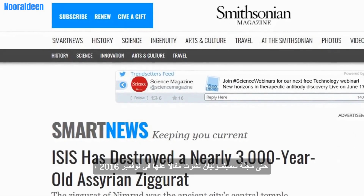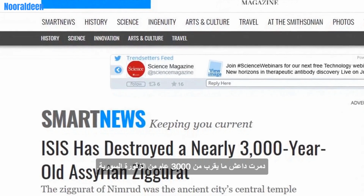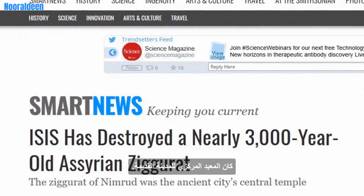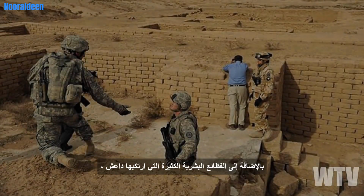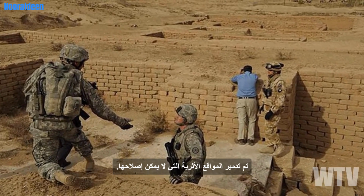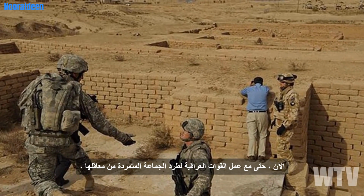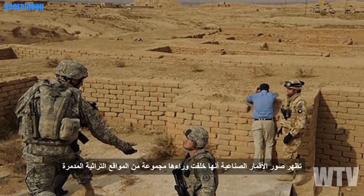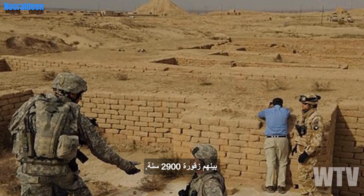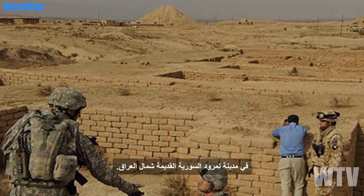Even Smithsonian magazine published an article on it back in November of 2016. "ISIS has destroyed a nearly 3,000-year-old Assyrian ziggurat. The ziggurat of Nimrud was the ancient city's central temple. In addition to the many human atrocities committed by ISIS, one of its regular calling cards has been the destruction of irreplaceable archaeological sites. Now, even as Iraqi forces work to drive the insurgent group from its strongholds, satellite images show it has left behind a trail of destroyed heritage sites, including a 2,900-year-old ziggurat in the ancient Assyrian city of Nimrud in northern Iraq."